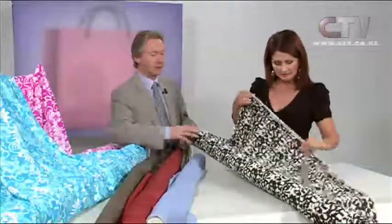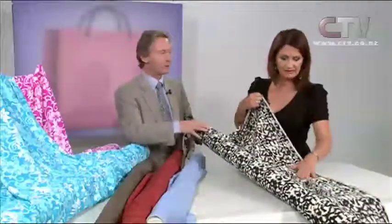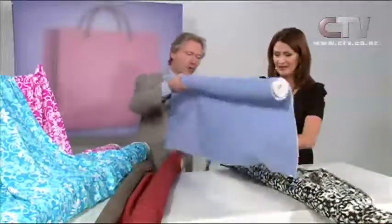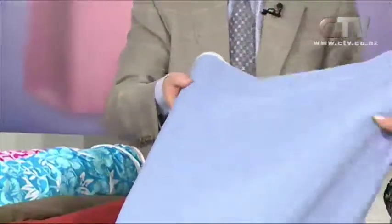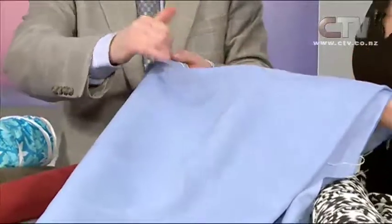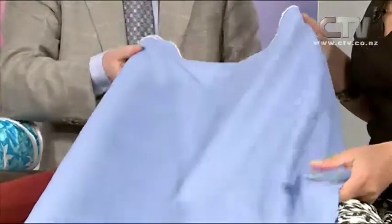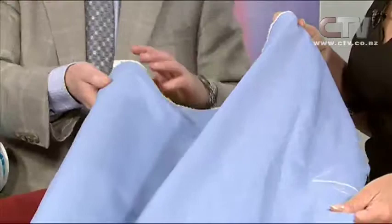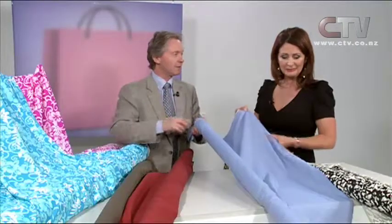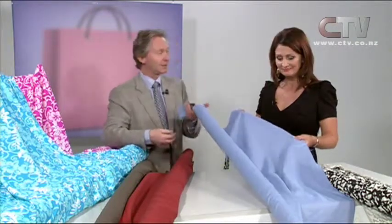Some interesting new ones coming in, and for summer gear, this is very cool. It could be a skirt, a dress, a top, anything. And this is chambray. We have lots of chambrays, about four different types. This one has a microscopic looking herringbone finish, very classy looking. Chambray never goes out of fashion. They vary in price from about $11.95 through to $19.95. This one's in between, at $14.95.